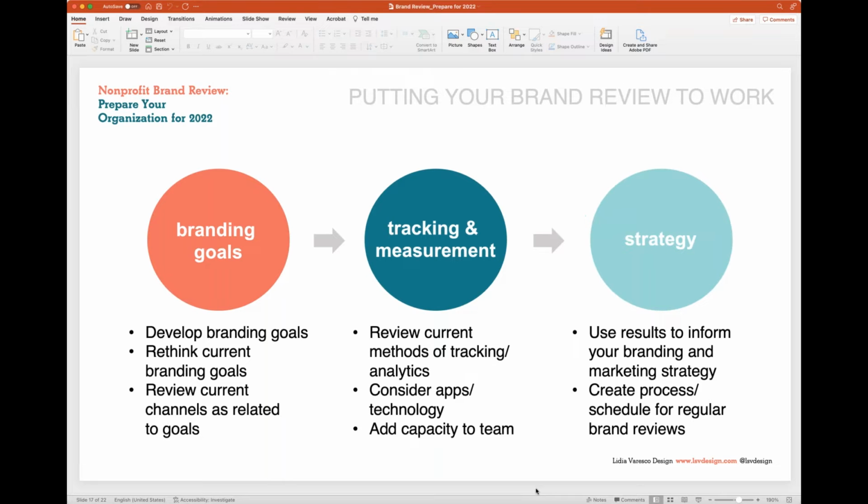So as far as the branding goals, the brand review is a great place to develop and establish those branding goals. So if you haven't really thought about it or created branding goals in your nonprofit, this is a great place to start doing it, right? Once you assess everything, you can see, okay, these are the goals that we really want to put into place. If you have some branding goals, the review can maybe help you rethink them.